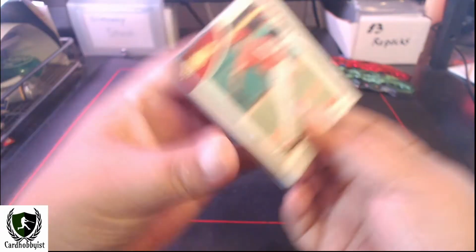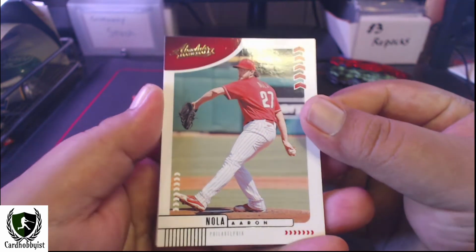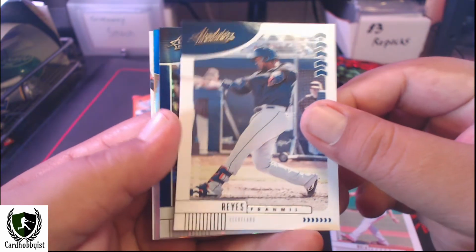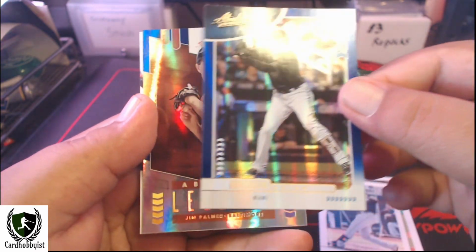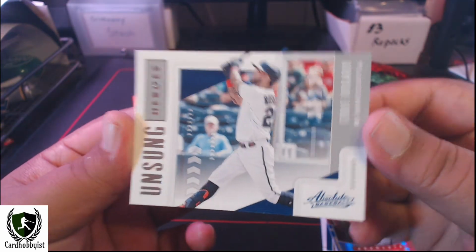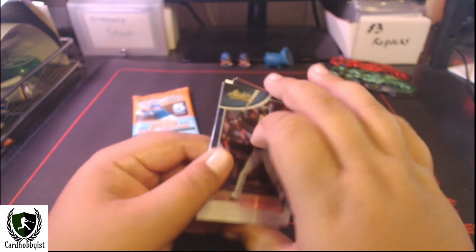Let's take a look. So we got, this is the base card. We'll get the focus right on this. That's the base design on this Absolute 2020. Here's a Franmil Reyes, and we got one of the blues in here, and it looks like Spectrum Blue Brian Anderson, and another Spectrum of Jim Palmer. So Spectrum Unnumbered and Unsung Heroes of Eddie Rosario. So we did get one Hall of Famer in there in Mr. Jim Palmer, plus the other Spectrum Blue. So I guess that's our 2 Spectrums.